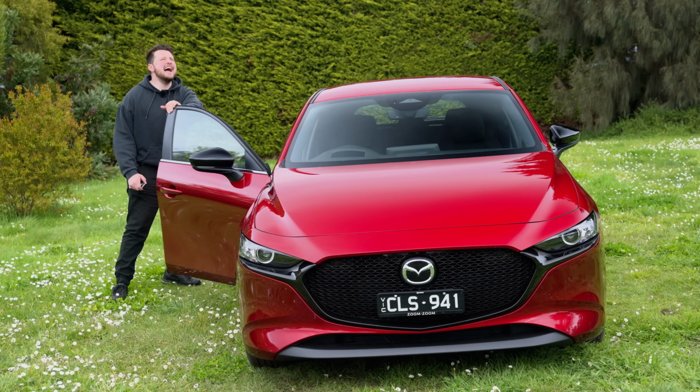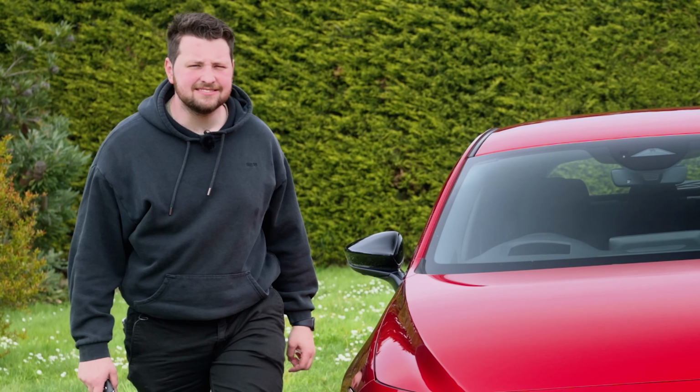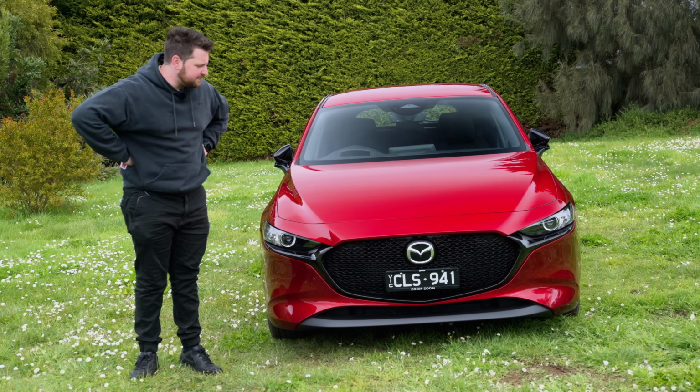That's crazy. Hey, Jacob. Oh, hey, Matt. What are we driving today? Ooh, it's a facelifted Mazda 3. Facelifted? Yeah, this doesn't look very facelifted to me.